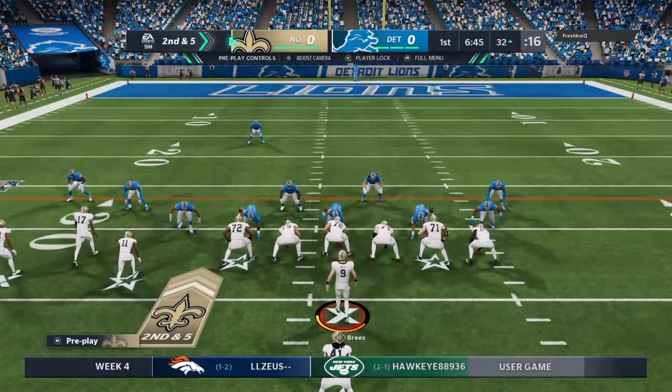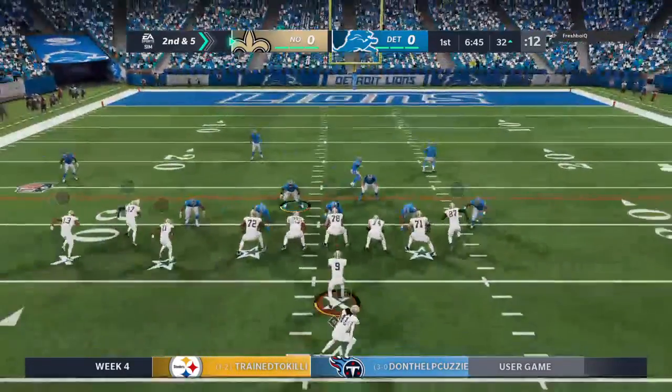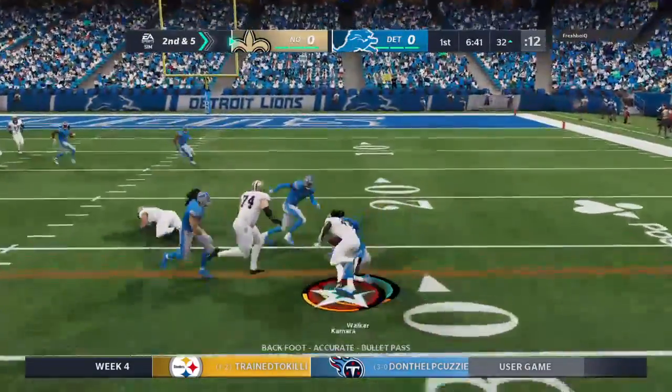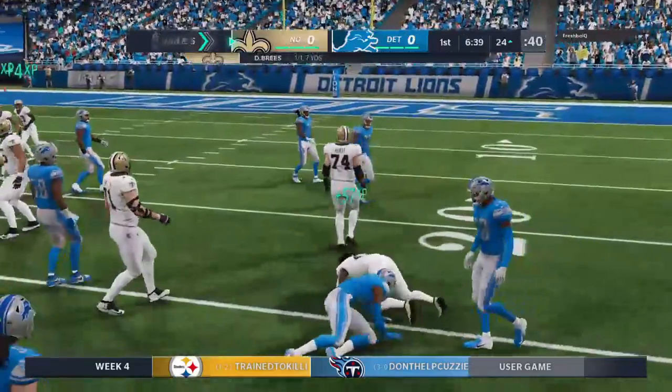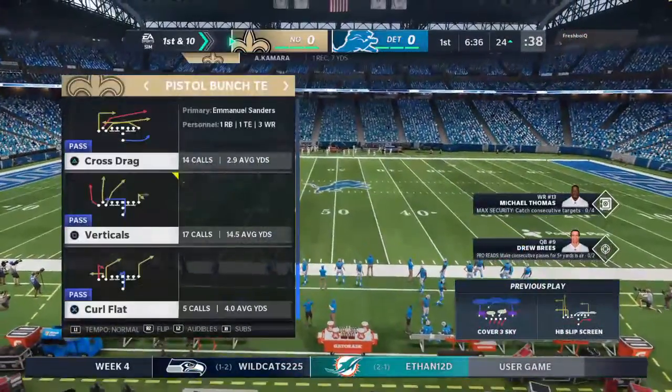2nd and 5 now. To throw, it's Breeze. They'll set up the screen down to Kamara. And they'll be inside the 25 now at the 24. Complete. 7 yards there and a first down.